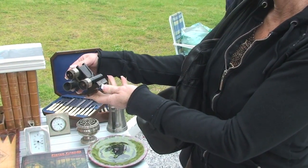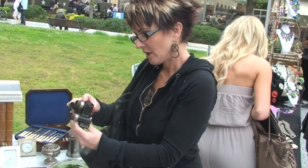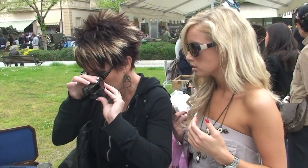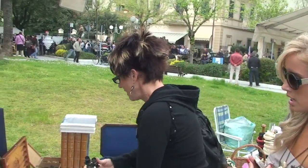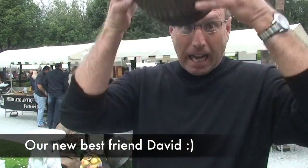Unique. I don't even know what this is. It's a visor, something like that. And it's, I don't know, binocular-ish kind of thing. Oh, look at that. When you look in there, look through there and you can see out here. It's a ricochet kind of a thing. You look through here and you see out here. That's good for spies. It's a great little helmet.